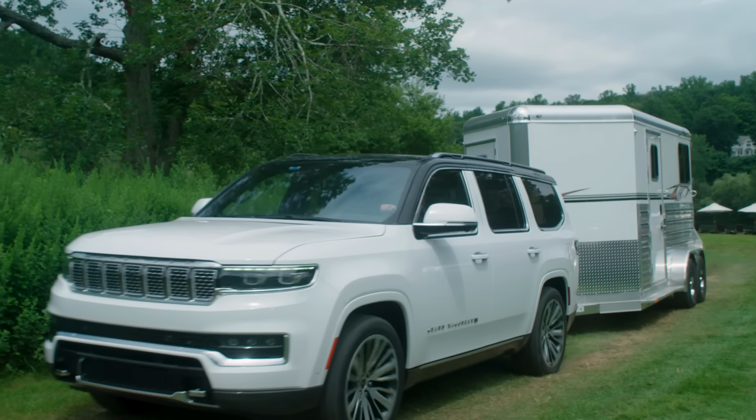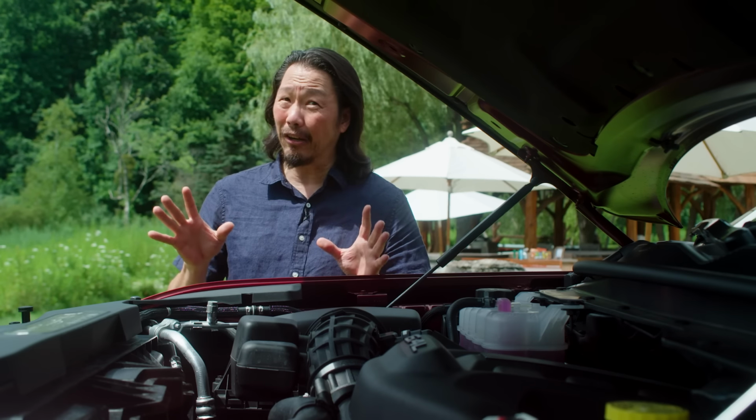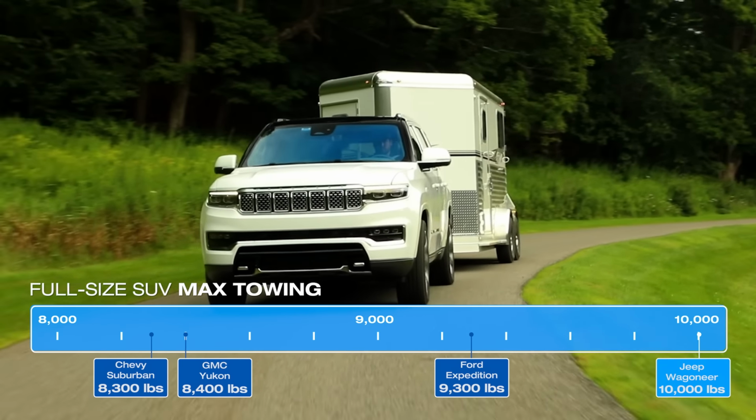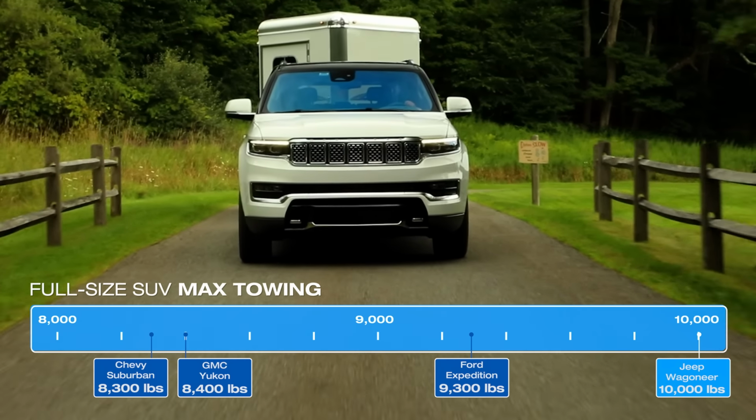One area where these big body-on-frame SUVs have a distinct advantage is in regard to towing, and the Wagoneer is at the top of its class with a 10,000-pound max capacity. That's 700 pounds more than the Expedition and as much as 1,700 pounds more than the GM models.